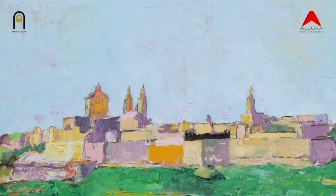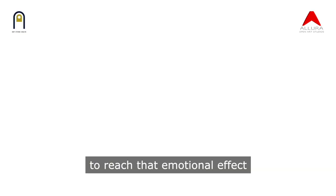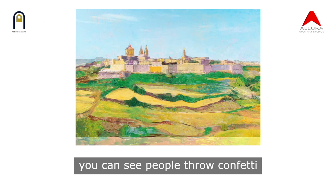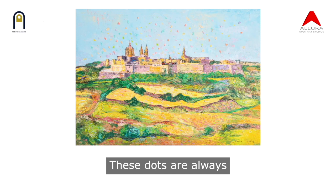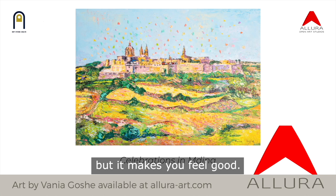I use a sort of optical mixing, applying dots, but for me it's more important to reach that emotional effect. And that is when you celebrate and when you feel happy, you can see people throw confetti or champagne, or these dots are always there, you can see different colors and celebration. It's subconscious, but it makes you feel good.